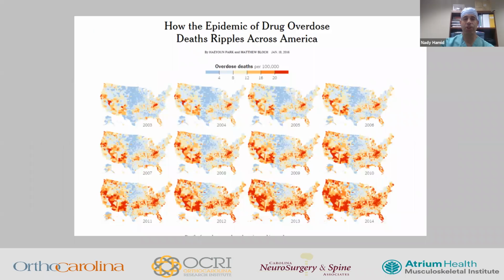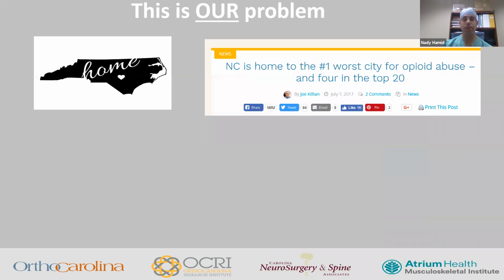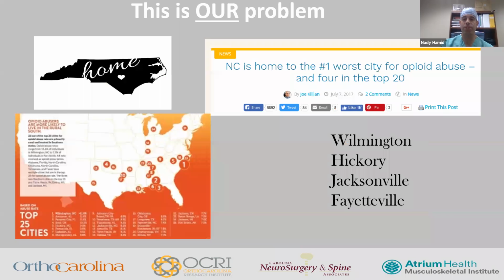So this slide basically just shows how the opioid issue has evolved over the years, and you can see how it's literally rippled through the United States year over year. And you can see there are hot spots in the US, but this is something that has infected our entire country. And it's affected really just our country. This is a United States problem. 5% of the global population and 75% of the opioid consumption is here in the US. And for us here in North Carolina, this is something that's really right in our backyard. 4 of the top 20 worst cities in the United States for opioid abuse are here in North Carolina. So this is without a doubt something that's affecting our patients and our communities here.